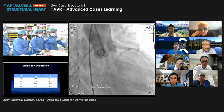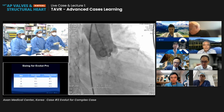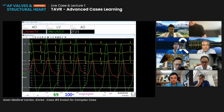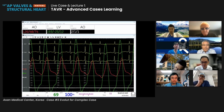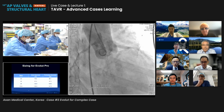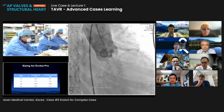Okay, so could you show us the simultaneous pressure monitoring? Okay, looking at the simultaneous pressure monitoring, you can easily recognize how severe the AS pressure gradient is. So, to save time, I'm going to proceed with the procedure. We already decided to put the Evolut system.